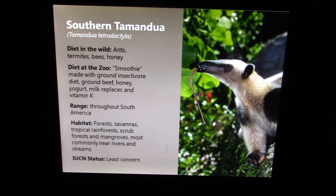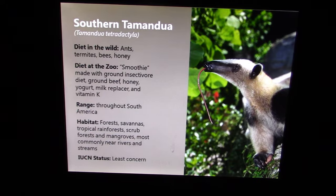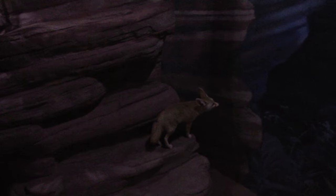Another fennec fox on the bottom. Here you go. It's running back and forth. So Southern Tamandua is in with the fennec fox. However, you only see the fennec fox. Fennec foxes are so cute. His big long ears.